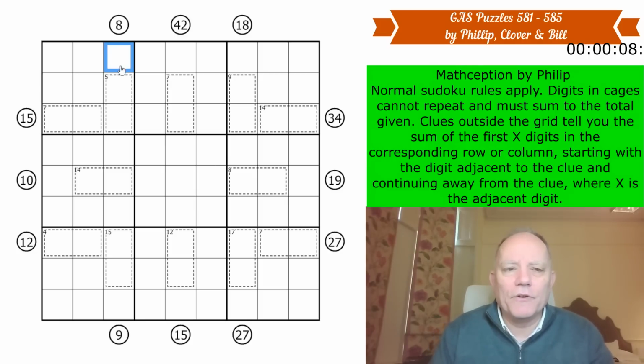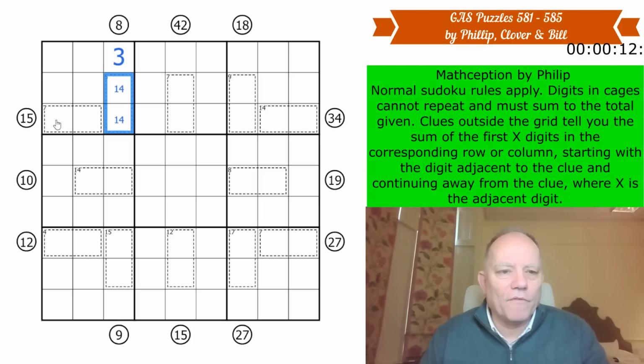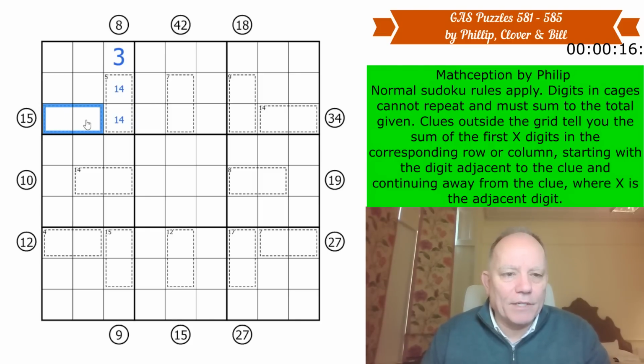It can't be a 2 because that would put a 6 in the cage. So it must be a 3 with a 1, 4 pair. 15 is the X sum clue here, which is going to be 7 plus, could start with a 5. Could it start with a 4? Yeah, it could, I think. 4, 3, 1, 7. Oh, bother. 34. That can't start. Let's try 42.